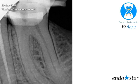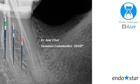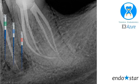Lower molar. 35, my favorite. Sometimes I use it instead of the orifice opener. 30 taper 4, 25. Why do I go for 25? We will see in the obturation picture. For this reason.